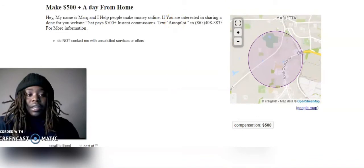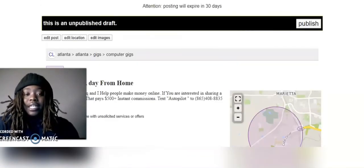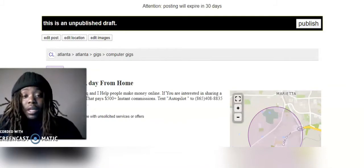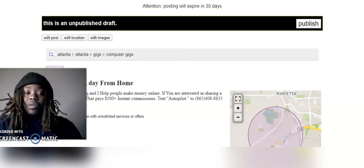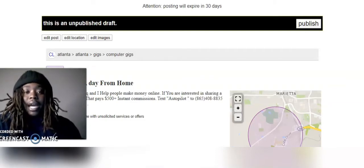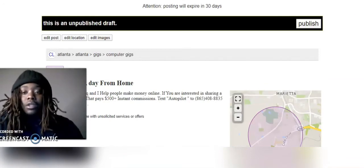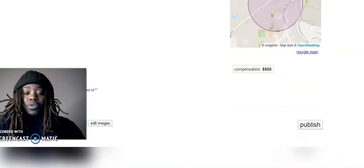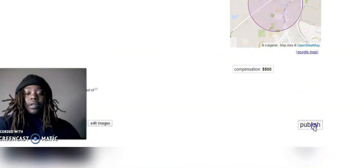You see, it's easy money. Now this does cost $7, but that's not much, guys. This post stays up for a whole month. So you can be getting leads every single day for a whole month. Think about what they could do for your business and how you can generate those leads into sales and make those $500 commissions. So $7, not that bad. Go ahead, guys. You click publish.